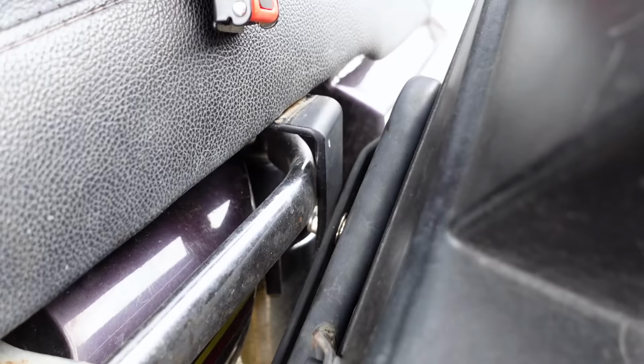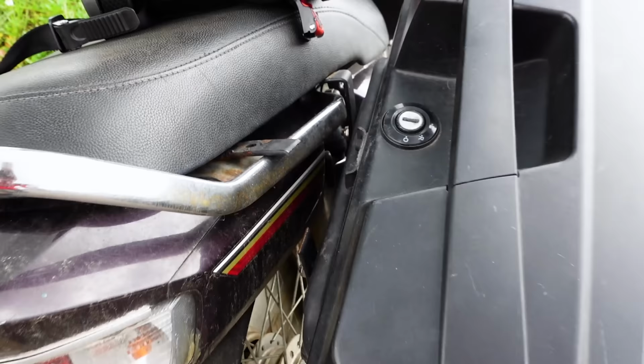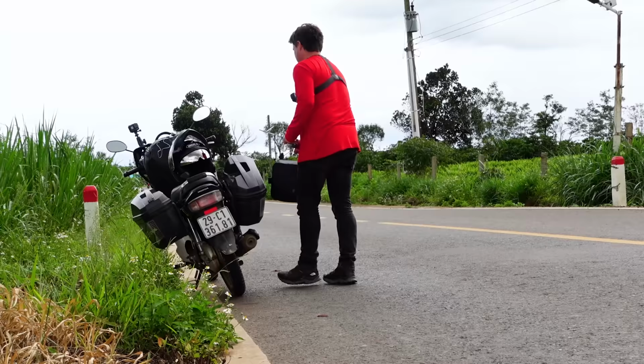You can see here, look at the angle that that box is now facing, and that particular box holds lots and lots of spare expensive equipment. I'm gonna try and get everything sorted. We'll get on the road, and fingers crossed, we make it all the way to Dalat with the side box still attached so we can get it welded fixed. It's a beautiful place, but I'm broken. Back, neck, arse, and my bike.